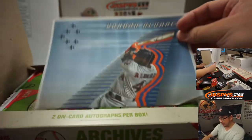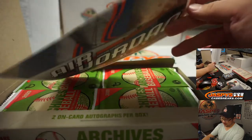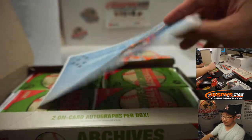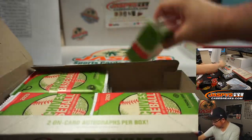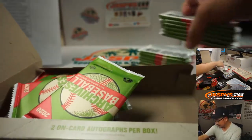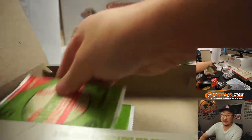Are there copyright issues here, ladies and gentlemen? Yordan Alvarez, Air Jordan? I mean, we know what they're doing, right? I think that you can put as many planes there as you want. You can put the Blue Angels up there as many times as you want. I don't know. Michael Jordan sees that.